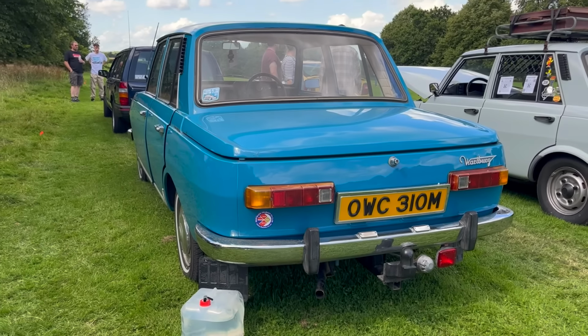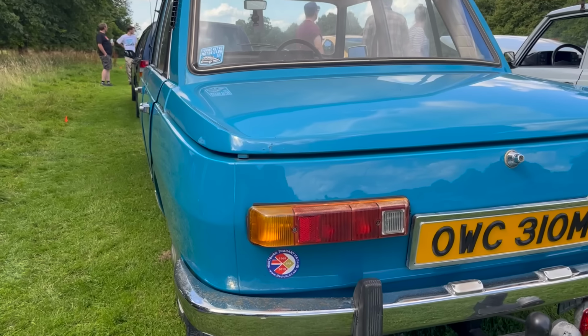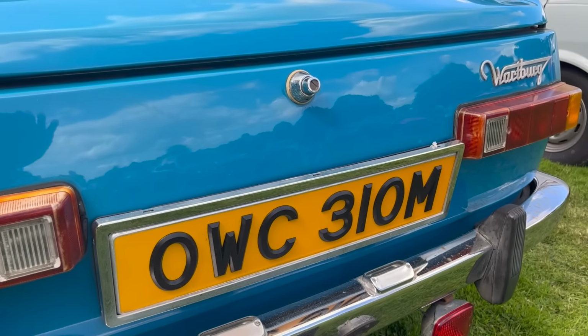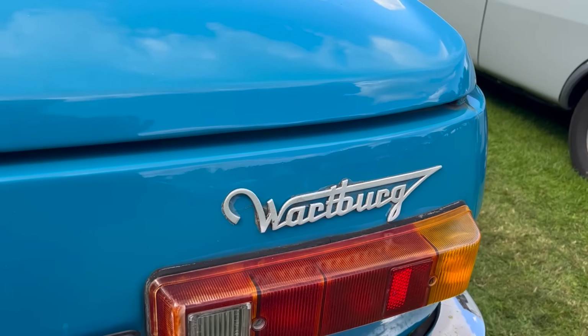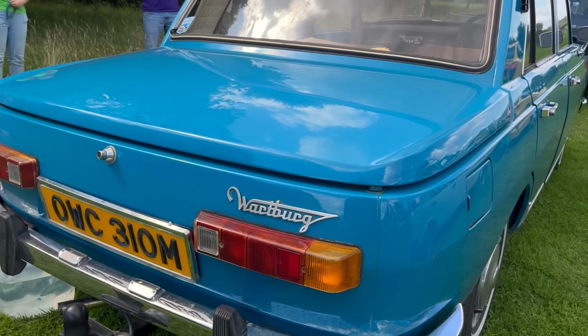Yeah. And I think there's about 20 left-hand drive 1.3s, which is the later one like this, where it had the 4-stroke engine and various other upgrades to the exterior as well. It's such an interesting car, but I guess really for anybody who's maybe never been behind the wheel of one, my question would be, what has kept you hooked on the Wartburgs?